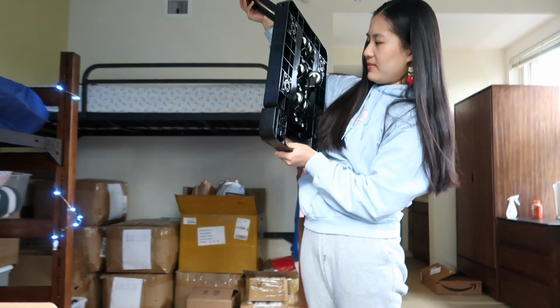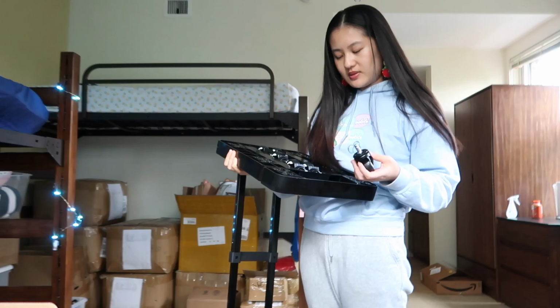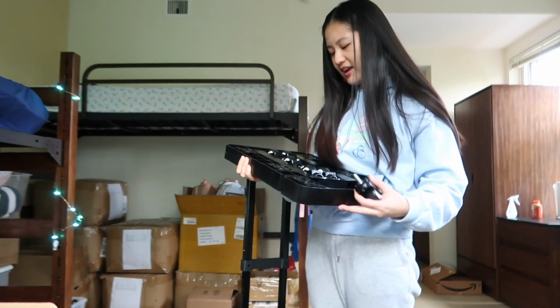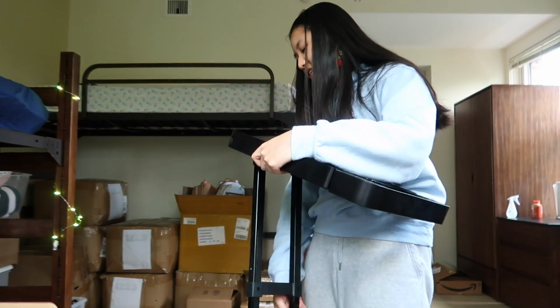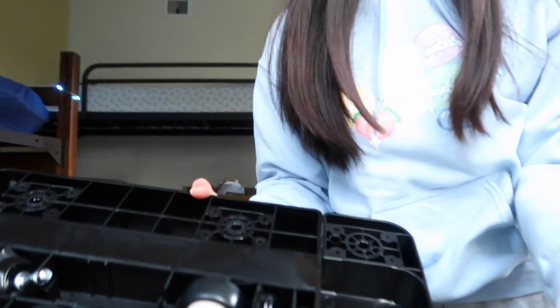Wait a minute. So it doesn't fold up? Okay, I think we're having an issue here. Give me 1 second, guys. All right, time to figure out this wheel situation. You know, it came with this. I really should have read this first.